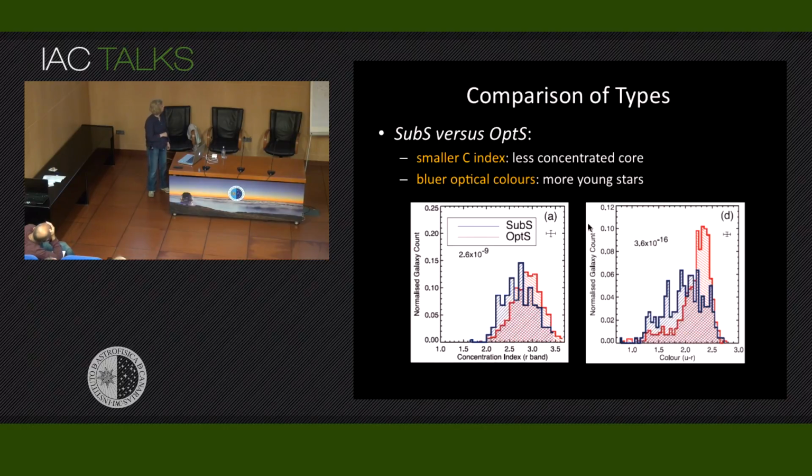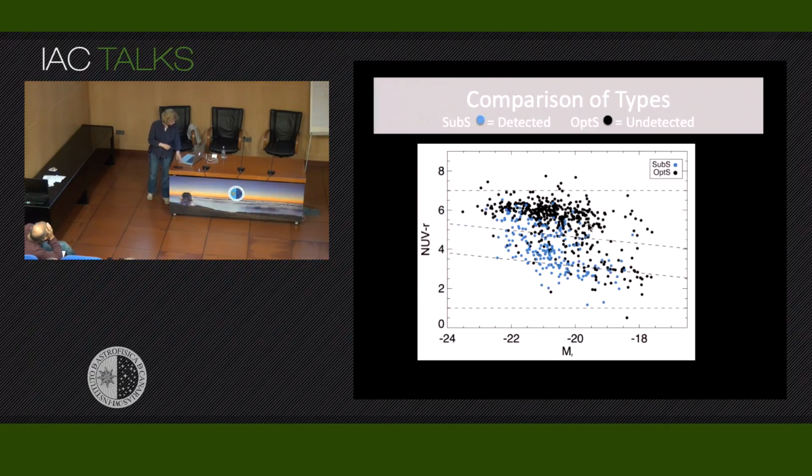Another one that we found was that they're less centrally concentrated than the non-detected galaxies. And also they tend to have bluer colours than the non-detected galaxies, which you might expect if there's more star formation going on as well. So various different statistically significant differences between the samples.